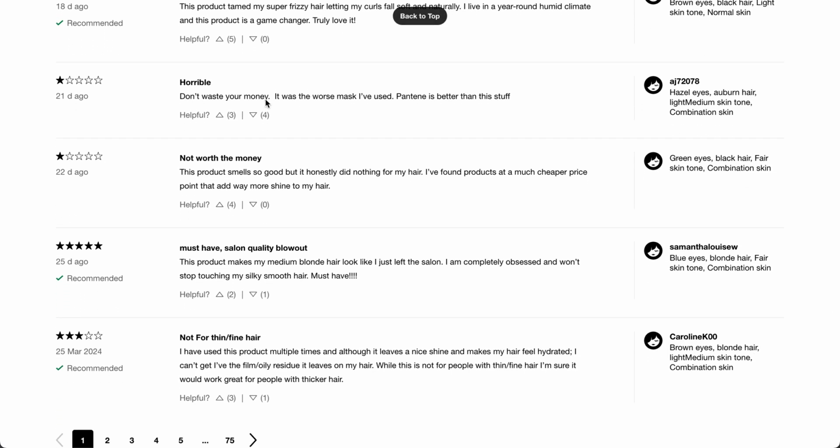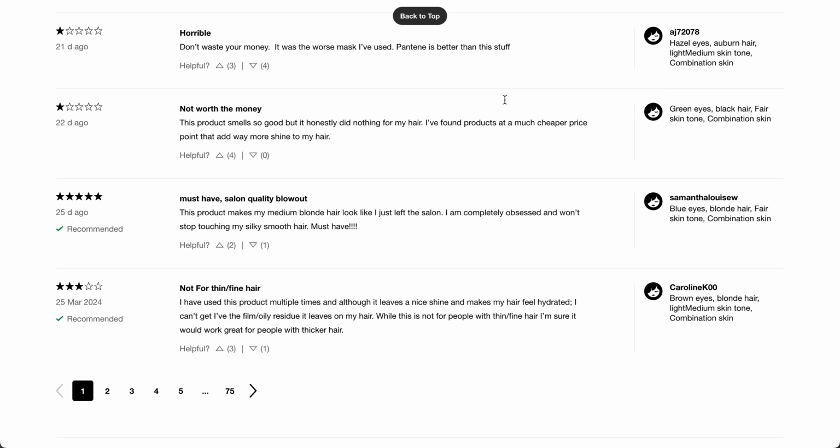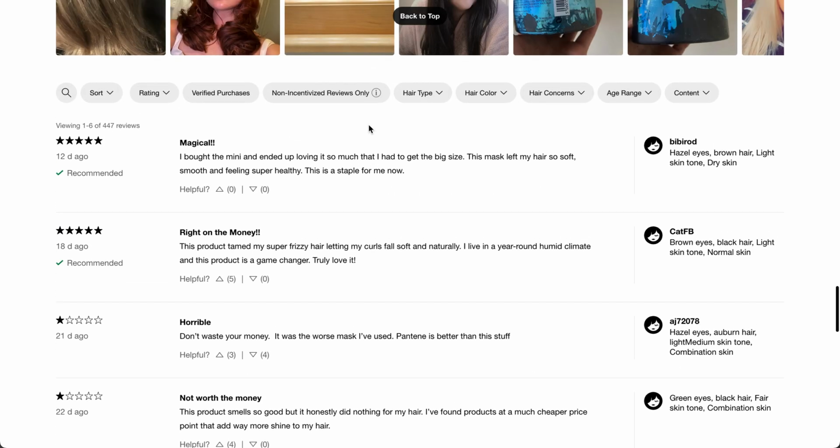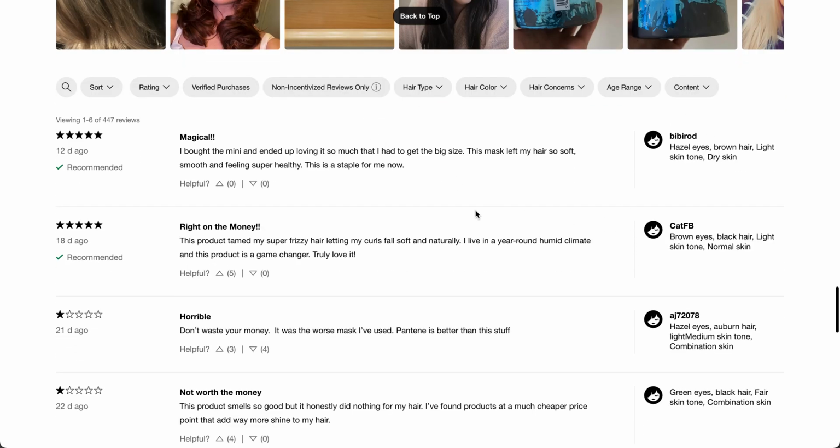This person says, horrible, don't waste your money. It's the worst mask I've ever used. Pantene is better than this stuff. Not worth the money. This product smells so good, but honestly did nothing for my hair. I found products at a much cheaper price point that add way more shine to my hair. So anyway, it doesn't tell you anything about the texture of these people's hair, so I don't know. Do some additional research, but that's what I got for you for that one.